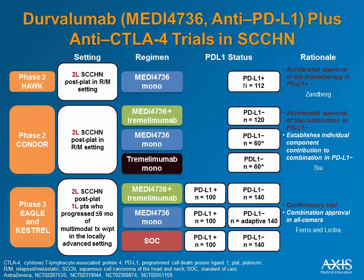now open and accruing. The CONDOR trial had a combination of CTLA-4 with PD-L1 targeting, but now the randomized phase 3 EAGLE trial and KESTREL trial in first-line or second-line recurrent metastatic head and neck cancers are open and accruing, and will give us the first data on combination checkpoint inhibition against PD-L1 and CTLA-4.